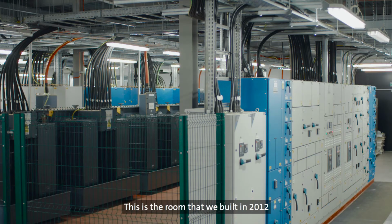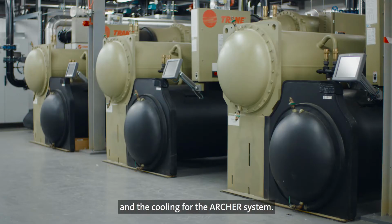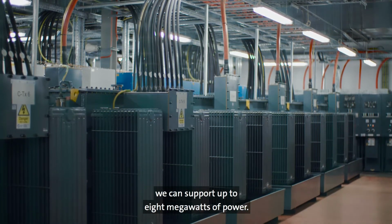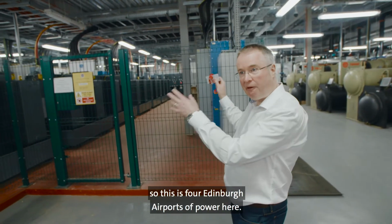This is the room that we built in 2012 to provide all the power and the cooling for the ARCHER system. And it's this infrastructure that will run the ARCHER2 system as well. And coming into here, we can support up to 8 megawatts of power. Edinburgh Airport uses 2 megawatts of power, so this is 4 Edinburgh airports of power here.